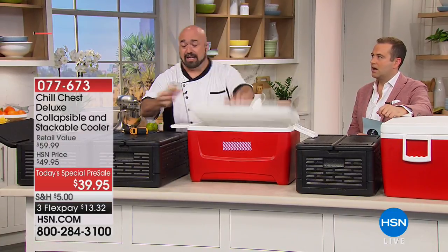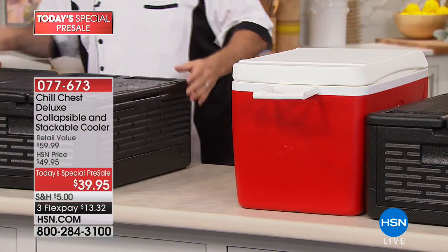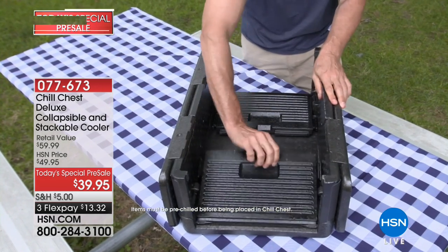Guys, there's a better way to do this. You don't need the ice, you don't need the expense, you don't need the lugging, you don't need the silliness. All you need is the chill chest, and we have it. I can't believe we have it.